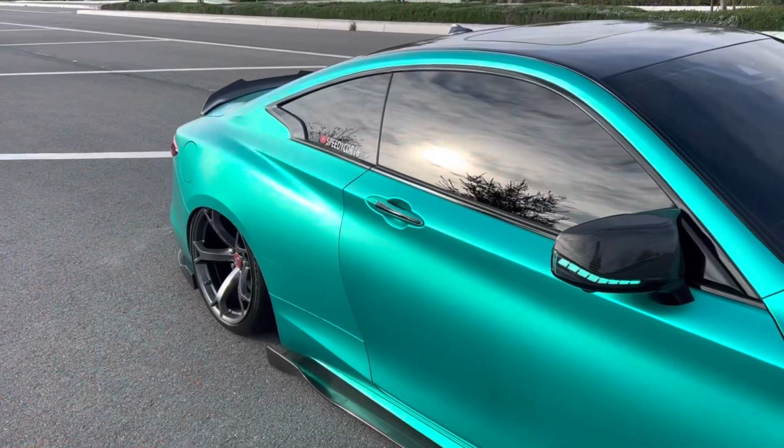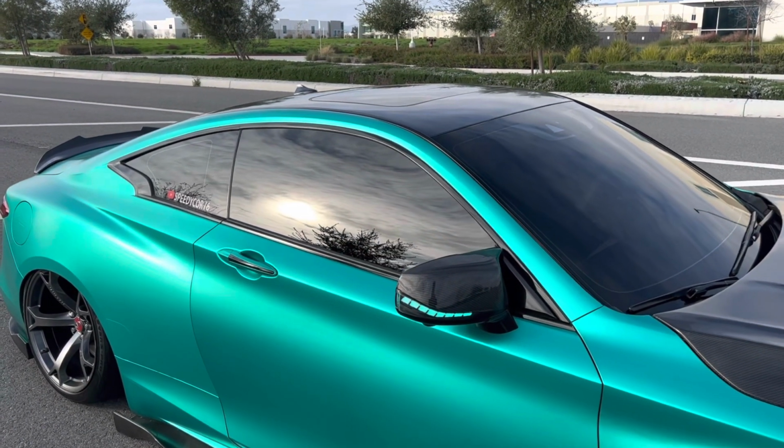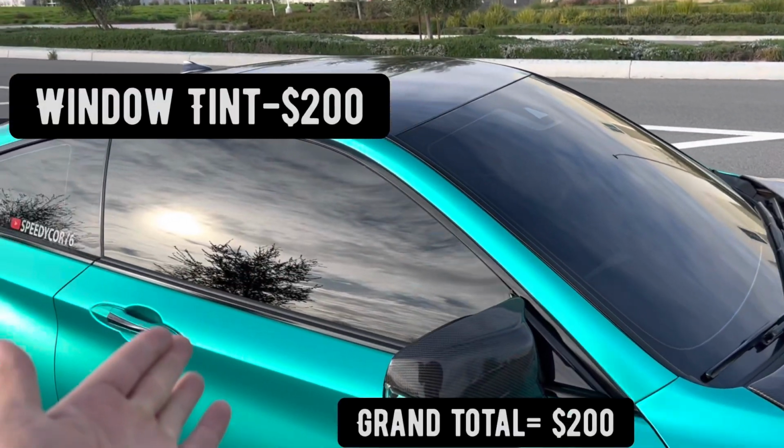So to start off, we're going to go ahead and talk about the exterior mods I have done on my car. I did get my windshields tinted. That's the first mod I ever did on this car, and it is 5% all the way around with 35% on the windshield. So I paid 200 bucks for that.